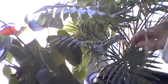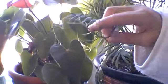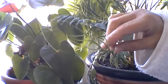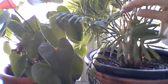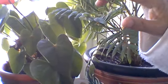Now, is this part of the seeds? I'm wondering, are you supposed to plant this or just cut it off or what? Y'all let me know if this will grow another palm or not. I'm really curious about that.